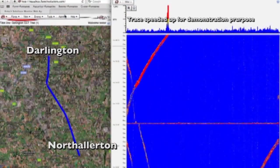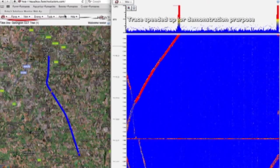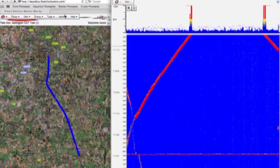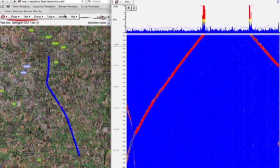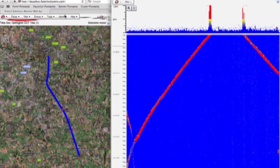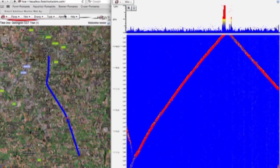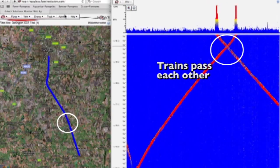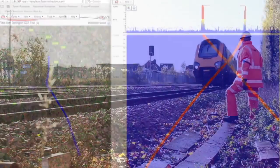We're currently watching a train moving from Darlington to Northallerton. The slope of the line that you see in the lower part of the screen indicates the speed of the train. Just to the right hand side of the screen, another train moving from Northallerton back to Darlington has appeared, and the two trains are now approaching each other on the line. As they cross, you'll see that there's no interference between the signals on the two trains, and that the two trains are continuing in their respective directions, and the train moving towards Northallerton is now slowing as it approaches the station.